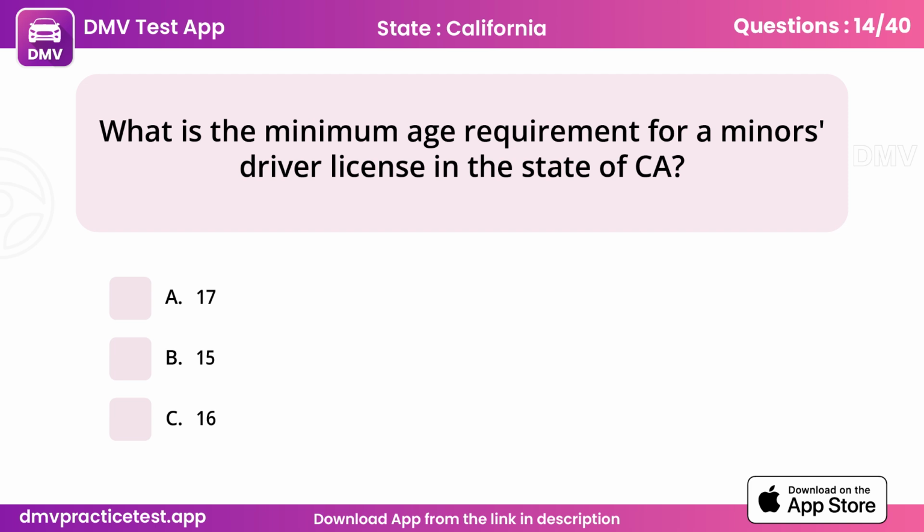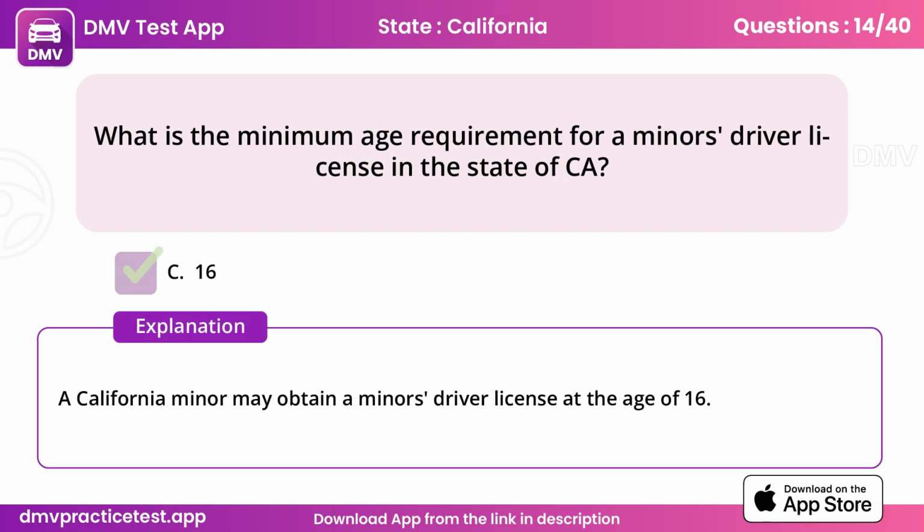Question 14. What is the minimum age requirement for a minor's driver license in the state of CA? C. 16. A California minor may obtain a minor's driver license at the age of 16.